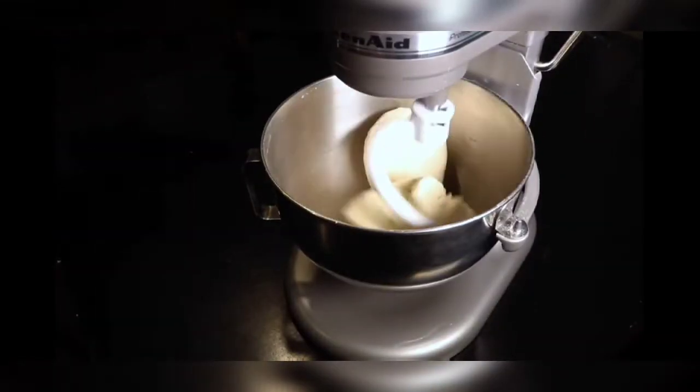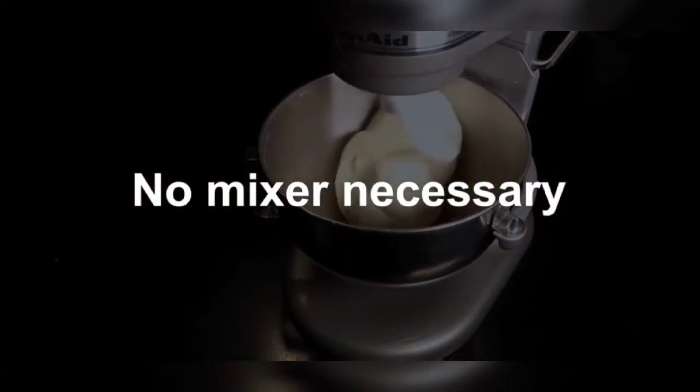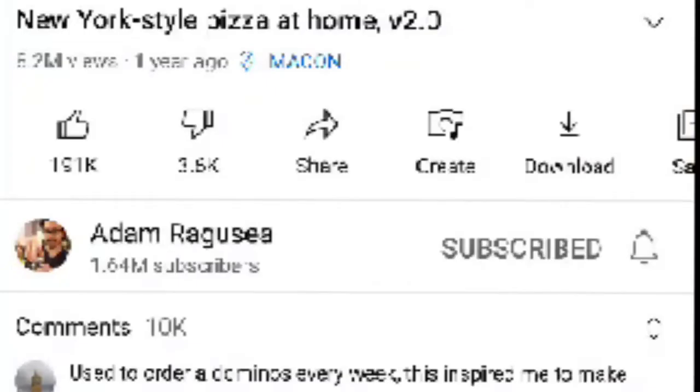Start with the dough. Yes, I normally make my pizza dough in a stand mixer, but I will never cook in a stand mixer on the internet again, because I don't want people to get the impression that they need something so expensive to make good food. Well, that's just too bad.